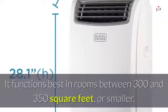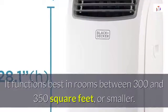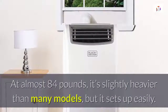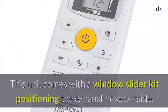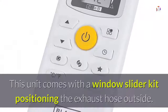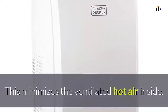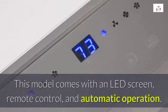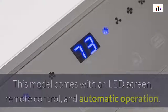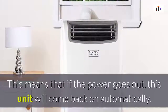It functions best in rooms between 300 and 350 square feet, or smaller. At almost 84 pounds, it's slightly heavier than many models, but it sets up easily. This unit comes with a window slider kit positioning the exhaust hose outside. This minimizes the ventilated hot air inside. This model comes with an LED screen, remote control, and automatic operation. This means that if the power goes out, this unit will come back on automatically.